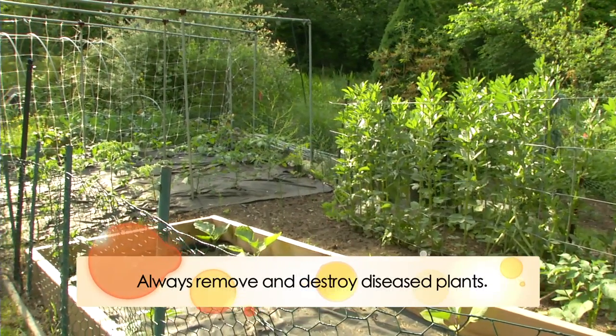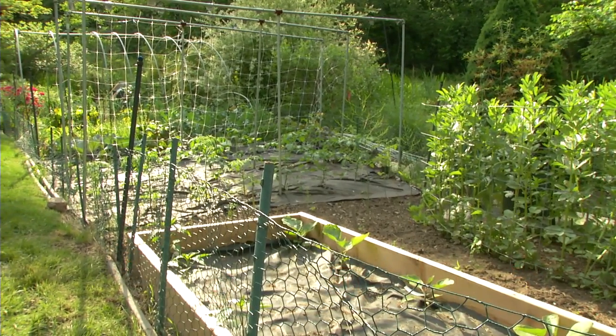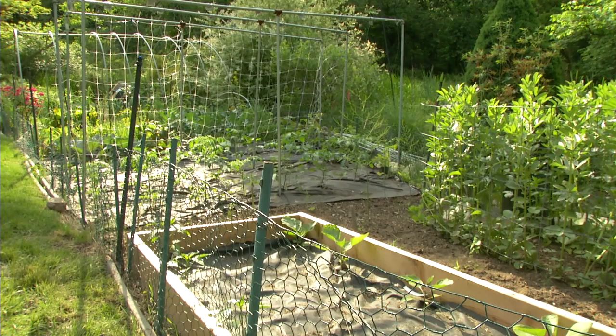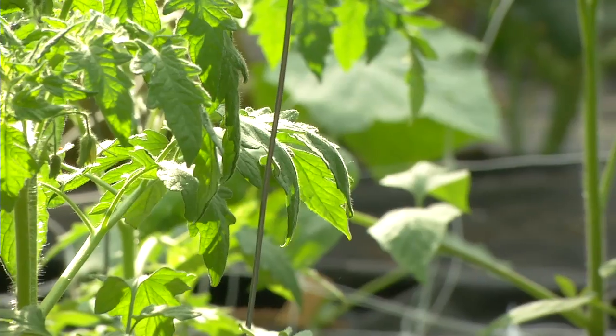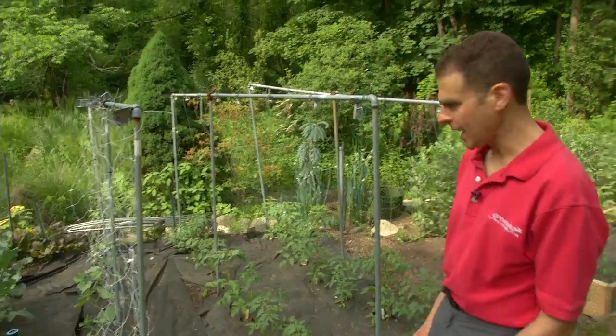So we've got our tomatoes and we've got our cucumber area. Seems to be doing well. We're watching for that cucumber beetle, continuing to use some of the organic products to control that, like neem oil, like spinosad. And cucumbers right now look okay.